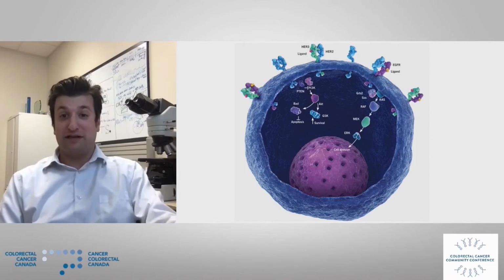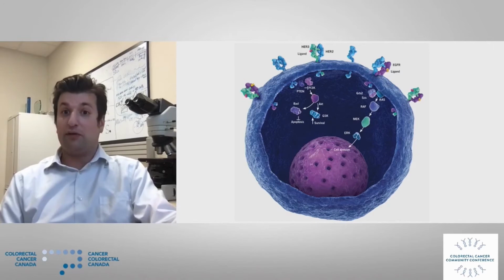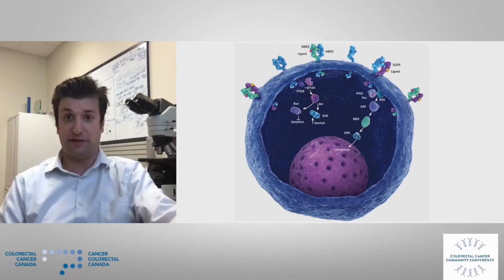And ERK turns on genes that make the cells grow and divide. They make them start moving around in space, and they give them the ability to invade. That means they can move even though there's something in front of them. They can cut through it. And those are all the properties of cancer. So this pathway is activated in the majority of colon cancers.